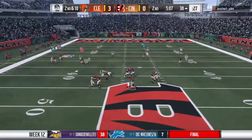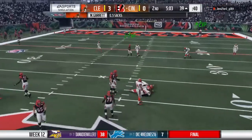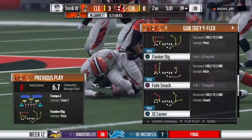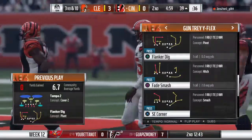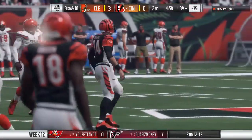To throw again, Dalton. And he's going to be taken down. Pressure gets there back at the 39-yard line. The number 1 overall pick, Myles Garrett. And it'll be 3rd and 10 now.